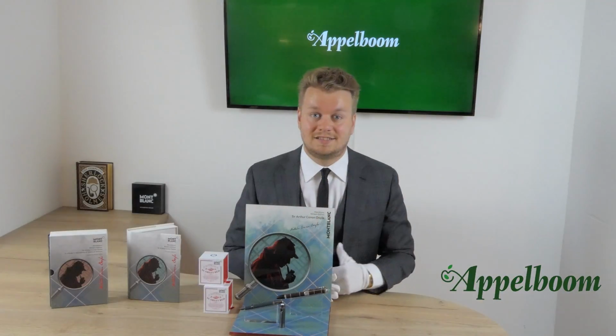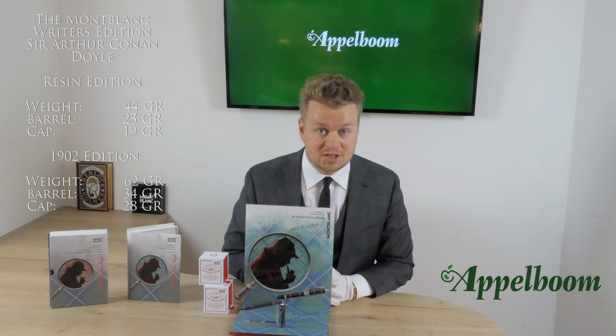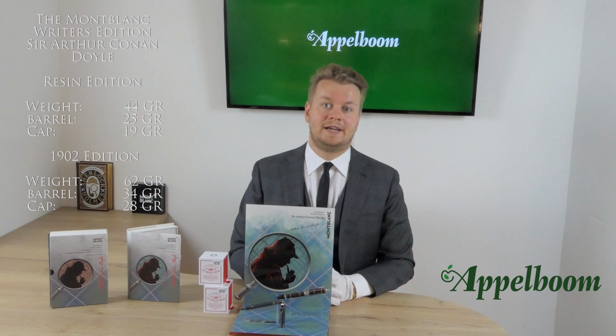The Montblanc Writer's Edition Sir Arthur Conan Doyle, the resin limited edition, weighs 44 grams capped and 25 grams uncapped. It is not possible to post the pen. The limited edition 1902 is a bit heavier. It weighs 62 grams capped and 34 grams uncapped. The pens in this Writer's Edition are based on the 146 model.